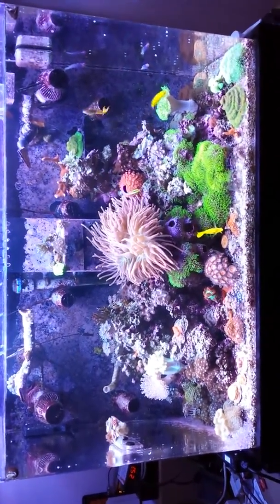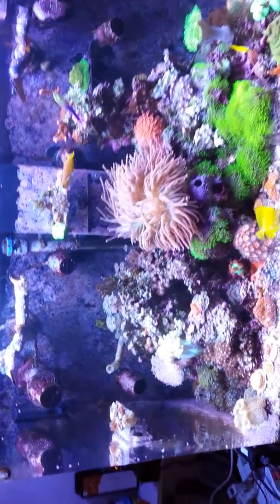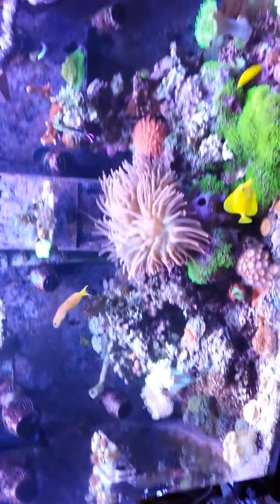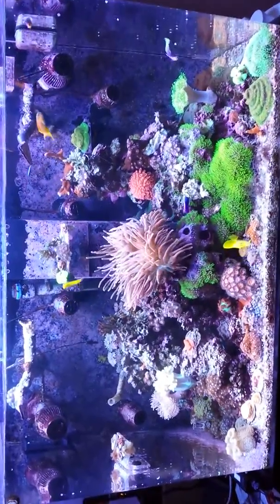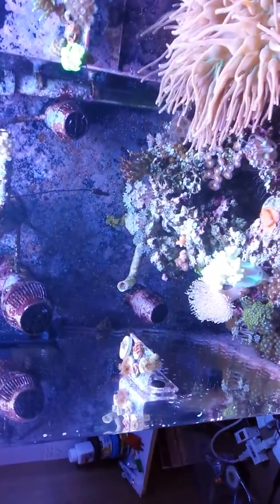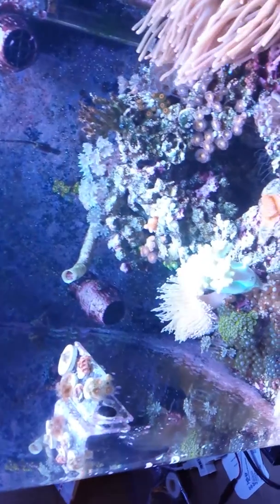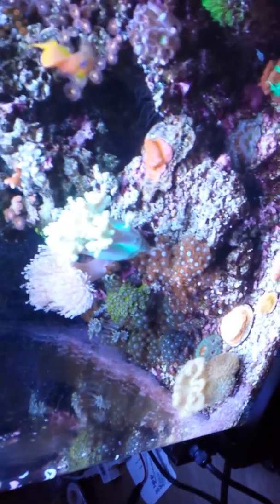So, I cleaned the tank last Thursday. It was still clear. I'm gonna make a video. Okay, this overview. And zoom in. So the cocoon worm is not happy. The worm is kinda hiding inside a tube. But most of everything else is okay.